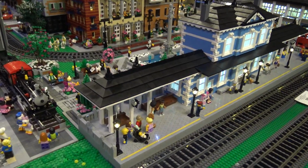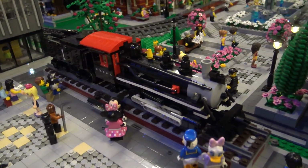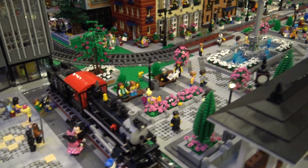That train is actually on static display at the Galveston Railroad Museum. So when we do that show at the Galveston Railroad Museum, it's always a big hit. That's great.